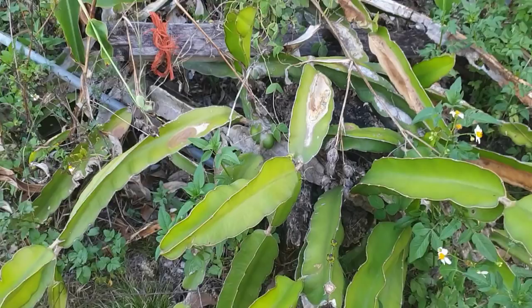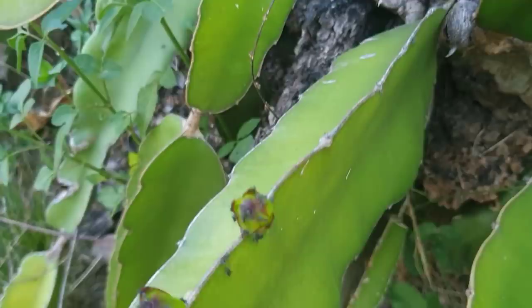The dragon fruit, and you can see here, little buds just growing. The ants are getting in there to get some of the sap out of the flower. But these will turn into the exotic dragon fruit just growing here up against the chook shed.